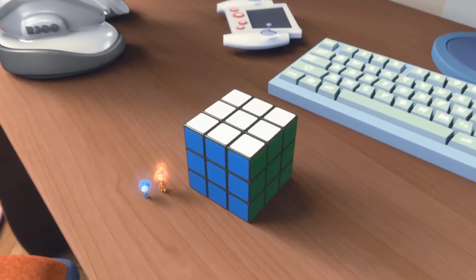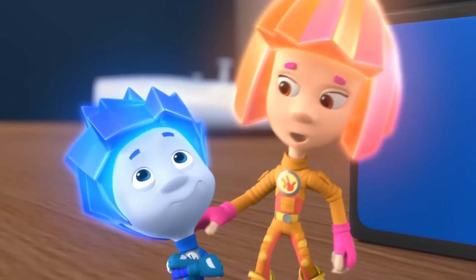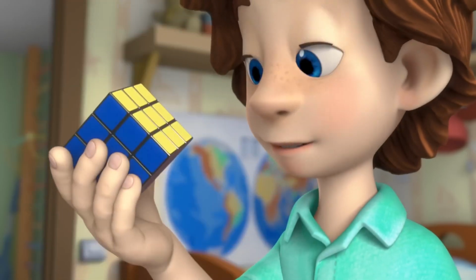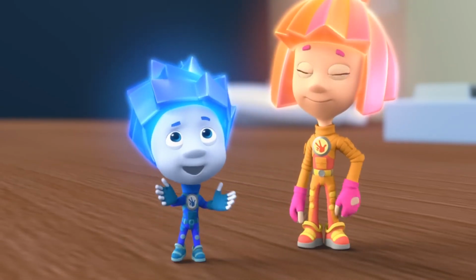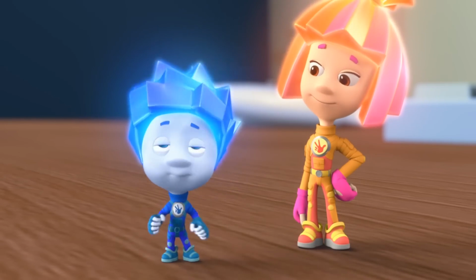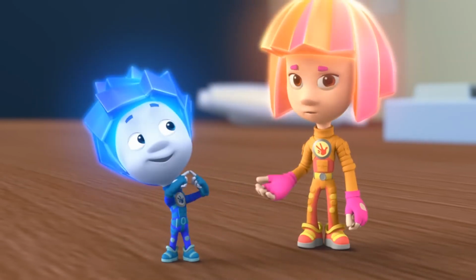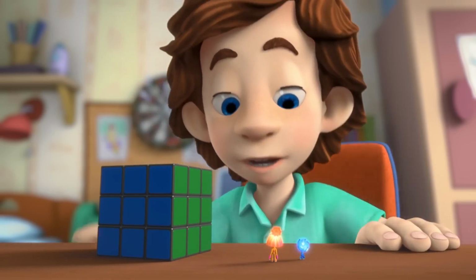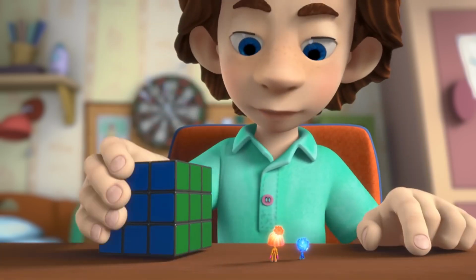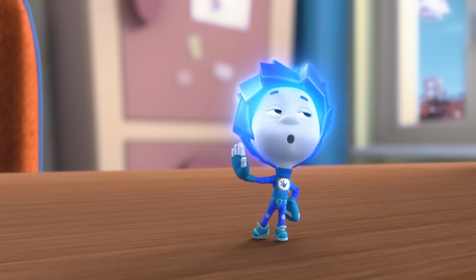Wow, you really solved it. It was Nolik. Nolik, you are cool. So how? You see, first you break it apart into all of the pieces, and then you put it all back together. No! That's cheating. You gotta turn the cube, not take it apart. Now I'll solve this cube, honestly. I don't think you can.